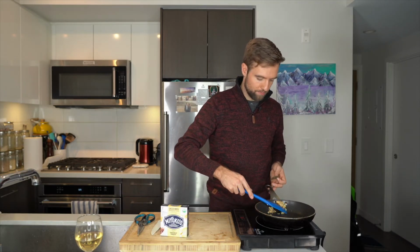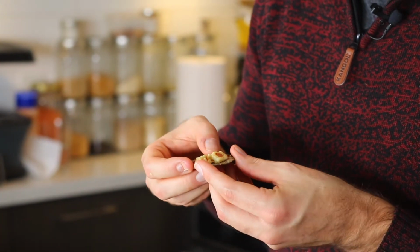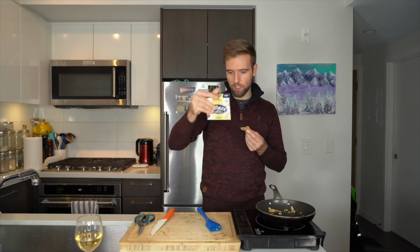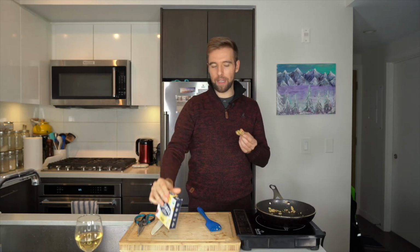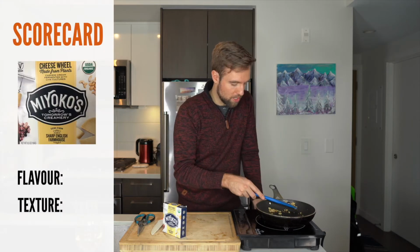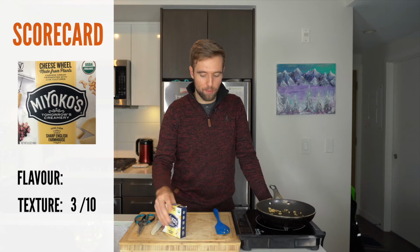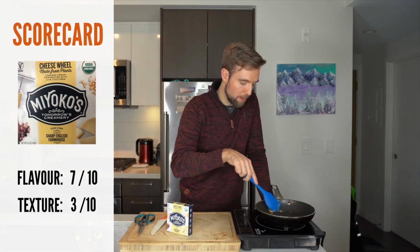Okay, let's try it. Yeah, it's kind of like a dough, like cookie dough in a way. I mean, it's one of the only ones that doesn't have oil in the first couple ingredients, so that makes sense that it doesn't melt right away. It's still a delicious cheese, but texture, not meant to be melted. I'm gonna give the texture a 3. Still good, but that's better as a cold cheese. Flavor, 7, much better as a non-melted cheese.